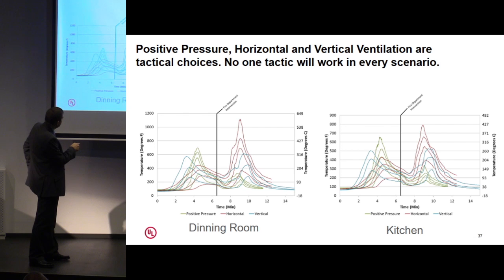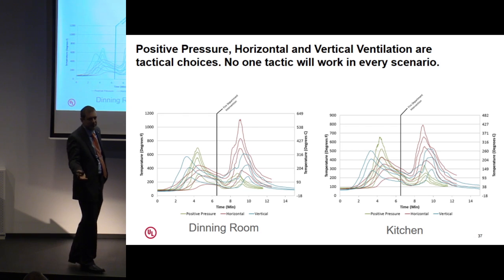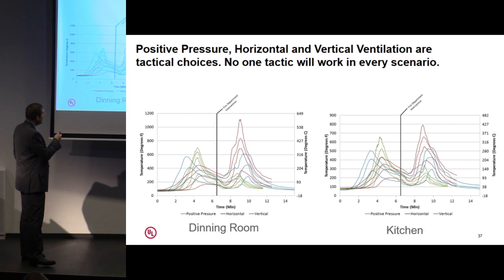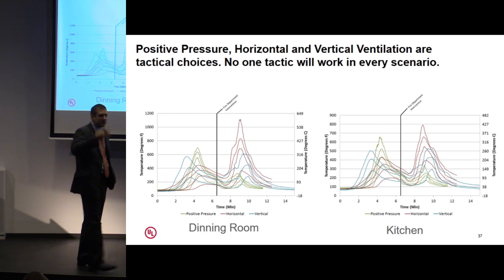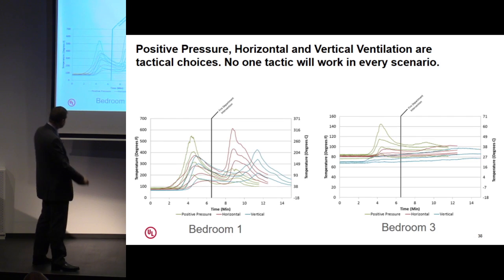In vertical ventilation, we're increasing it just to about 150C. Because we didn't increase the temperature in the living room as much, we don't increase the temperature in the dining room as much. And in positive pressure, we increase it just a little bit less than we do in the horizontal ventilation, because we're pushing most of that out of the structure, but we're also mixing the gases up in there much more because we're using a ventilator to do it. See the same thing in the kitchen.